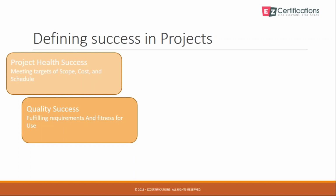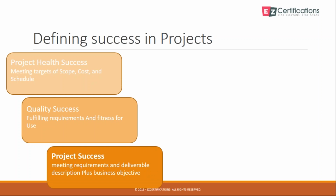In fact, as project managers, and we're seeing this transition within our profession even now, it's not just meeting the requirements, but meeting something called the business objective. Why are we doing this project in the first place? That's quality success. As a project manager, we're accountable for not just the health success of the project, but also the quality success. It goes even further. Project success itself goes into that. The business objective actually is the impact your project has to the organization.